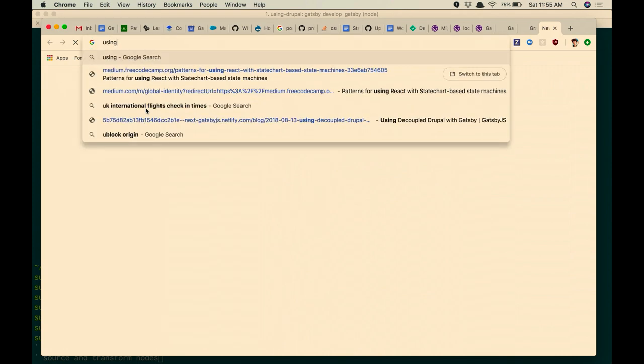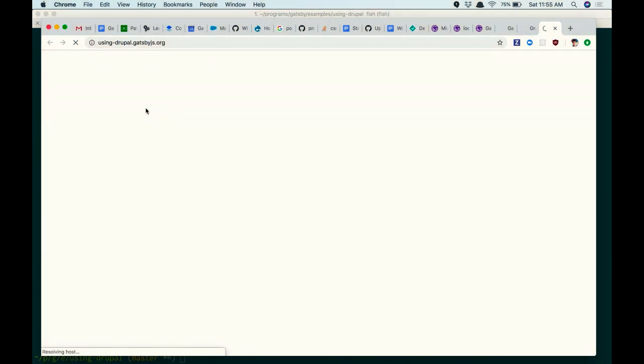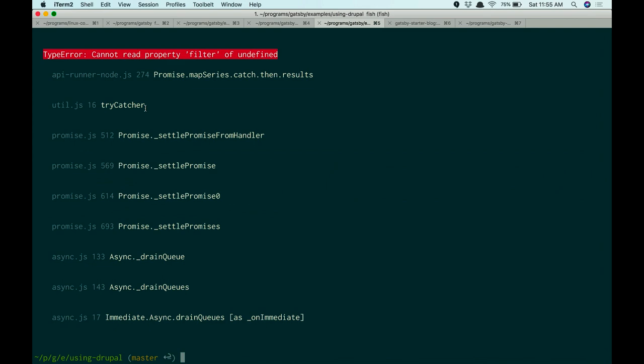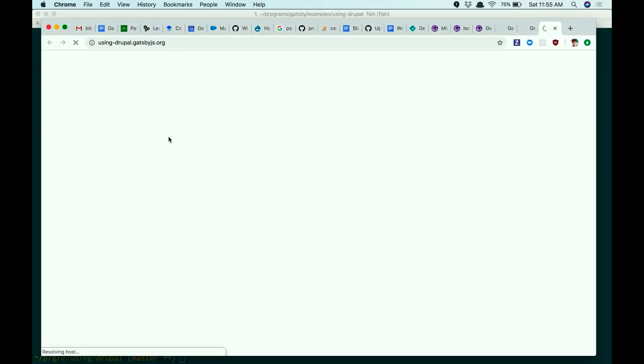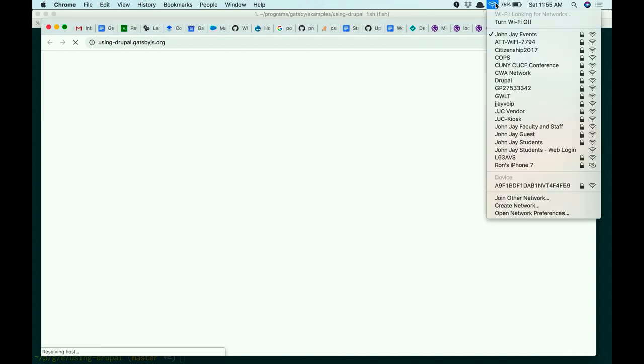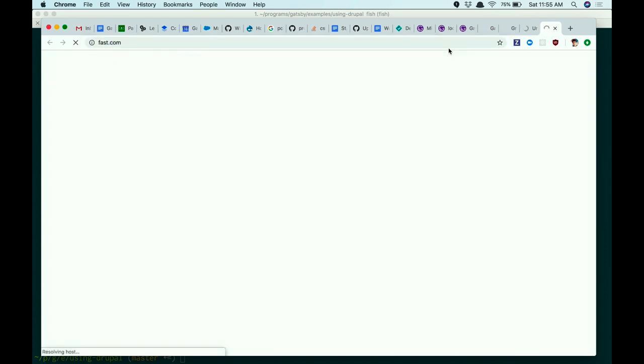While that's doing its thing, we'll look at the live version of it, see if we can open that. Yeah, just failing. Okay. So you want a hotspot? Yeah. Everybody else disconnect. Right. No, I'll just connect to my phone.